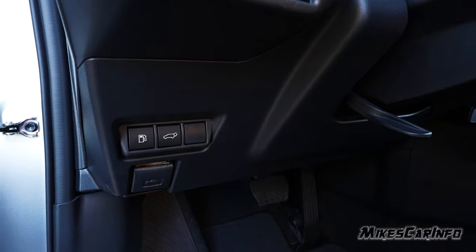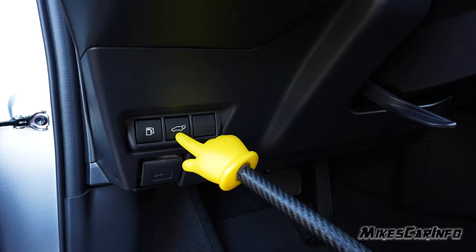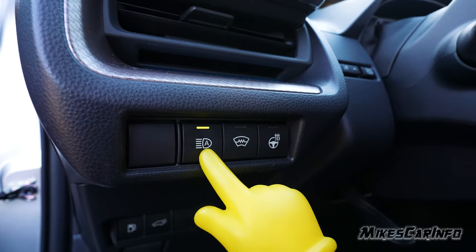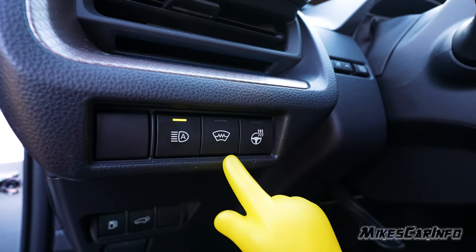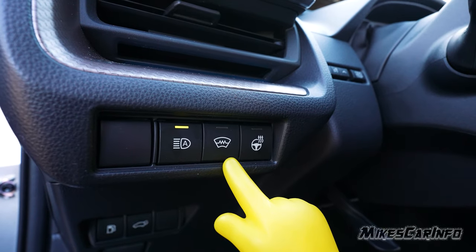To the left of the steering column, we saw the button to release the fuel door, but there's the ability to open up the power lift gate. There's a blank there, another blank, and then we have the ability to quickly turn on and off the automatic high beams, because they sometimes have issues. And then this is a heater, actually, that heats up underneath the windshield wipers to release them if they're frozen.